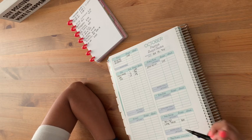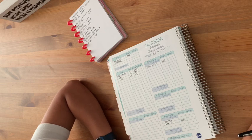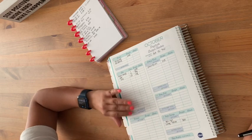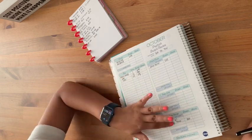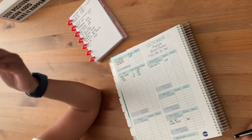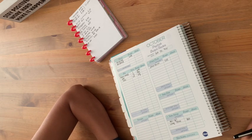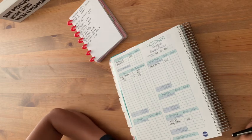So my long term is in case something breaks down in my house, or my car breaks down, an emergency that I cannot cover otherwise. This is for that. And my short term is for my HOA, my subscriptions like YNAB. That's what we cover those for. Or back to school. I mainly use it for back to school, HOA, and birthdays.